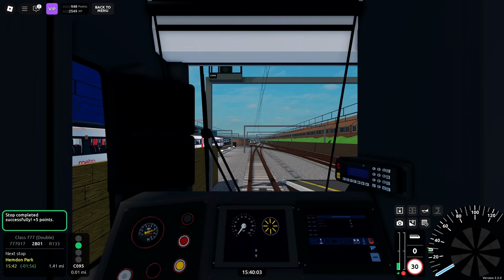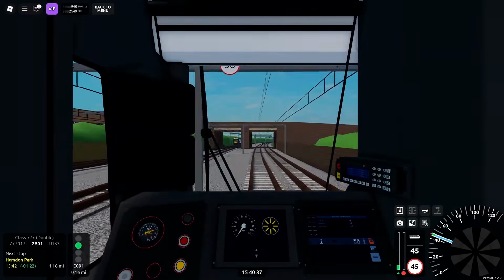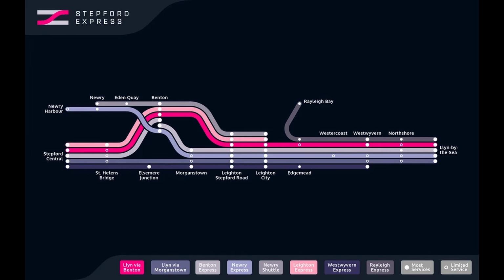Now we move on to stations served, and this time I am going to go backwards, so let's start with Airlink. This operator serves 13 stations across the network, from Stepford Central, all the way to underground airport terminals. Next is Waterline, which takes up 20 stations on the map, mainly focused around the huge hub of Benton, as well as Morganstown. Then it is Express, which serves 16 stations, but ranges all the way from the terminus of Stepford Central, right down to the seaside city of Lynn by the Sea.